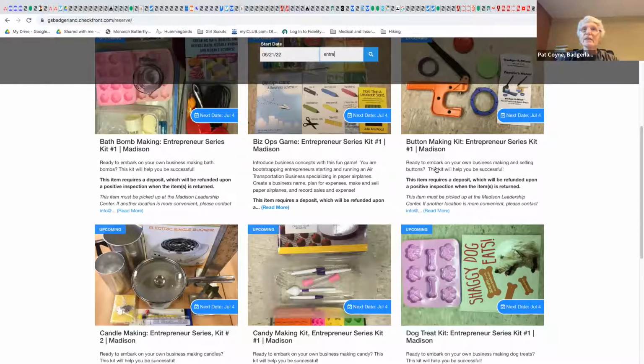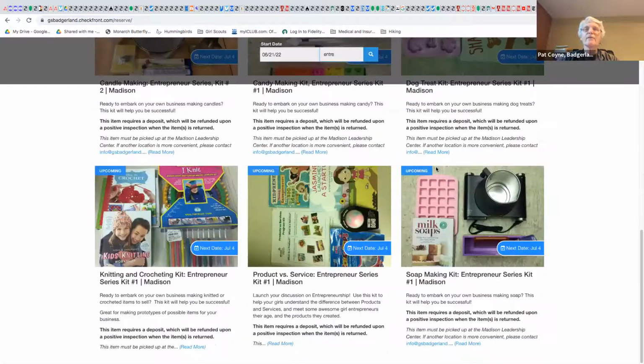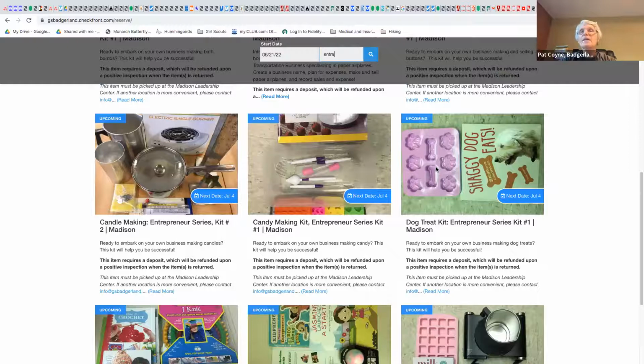You can make candles, candy, dog treats. You can learn how to knit. I would say that would be a hard way to make money because it takes a long time to knit. And you can make soap. So if that is kind of a sweet spot, you would like to make candles. And then it's like, oh, I could sell the candles and then I'd make a couple $100 and that would help me with my silver award.